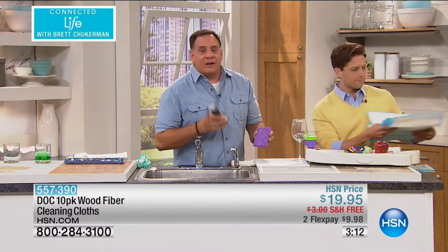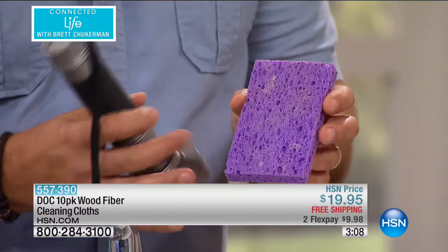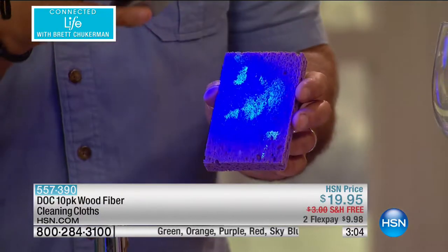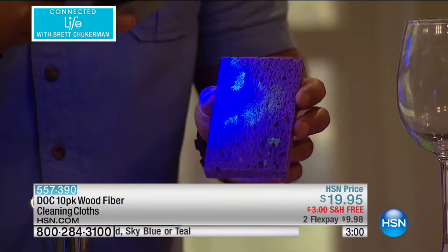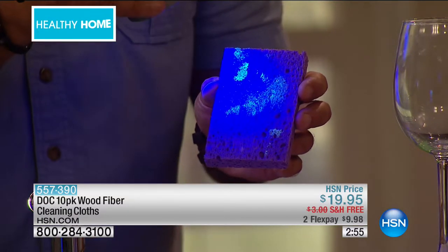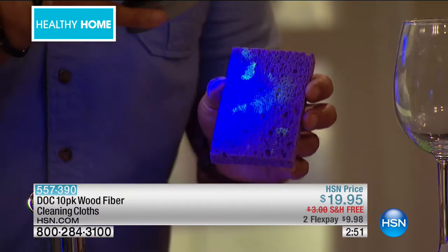That's it. Yeah. And, well, now, for instance, a lot of us are using these, okay? And what happens with the sponges? They start to smell after a while. Well, I want to show you. I'm going to take a black light to this guy here. Look what's on there. Do you see what's actually on there, the dirt and the germs that stay on this? This is like a veritable Petri dish, okay? So it just sits there and it festers. And you know that the dot cloths are going to release 99.9% of the dirt and bacteria they encounter. So that's never going to happen. That's also why they're never going to smell.